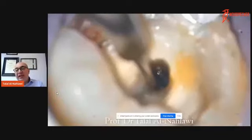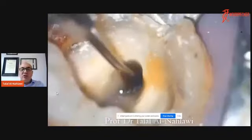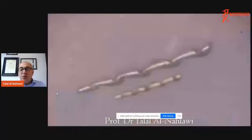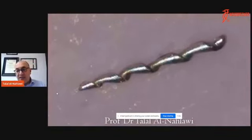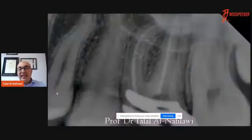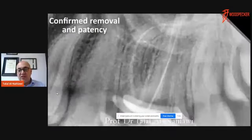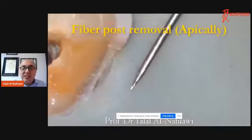And I also direct the T6 in order to remove the obstacles all around, and you can see that the Hedstrom, which was well engaged in the walls of the canal, was successfully removed using the T6 ultrasonic tip. And this is the canal patent without any further removal of the tooth structure. And you can see that I was able to reach the full working length. You can see how sharp it is.